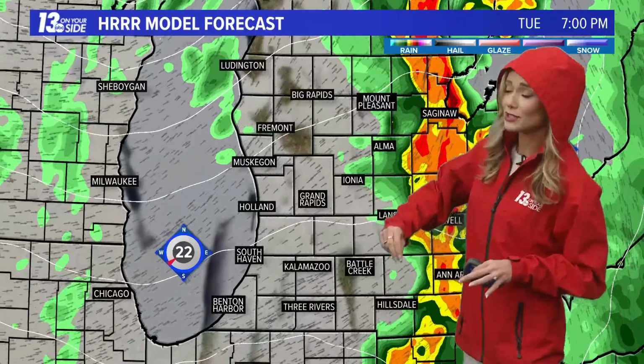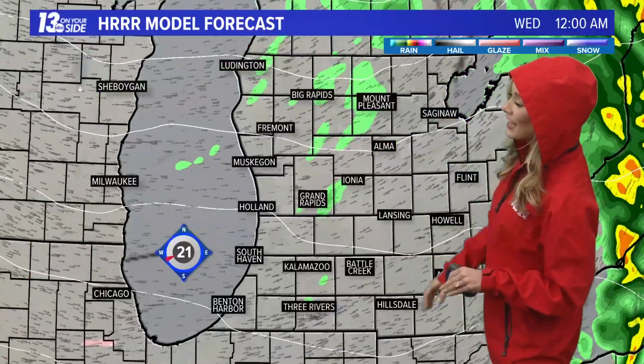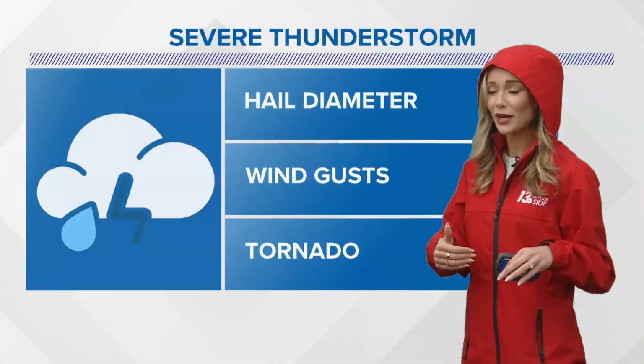This is 7 p.m. tonight, so these are going to race through. Again, we're talking that 2 p.m. to 6 p.m. time frame, and then back underneath dry conditions. After this point in time, we will filter in a cooler air mass, and we'll start to change things back to a little bit of a quieter pattern.